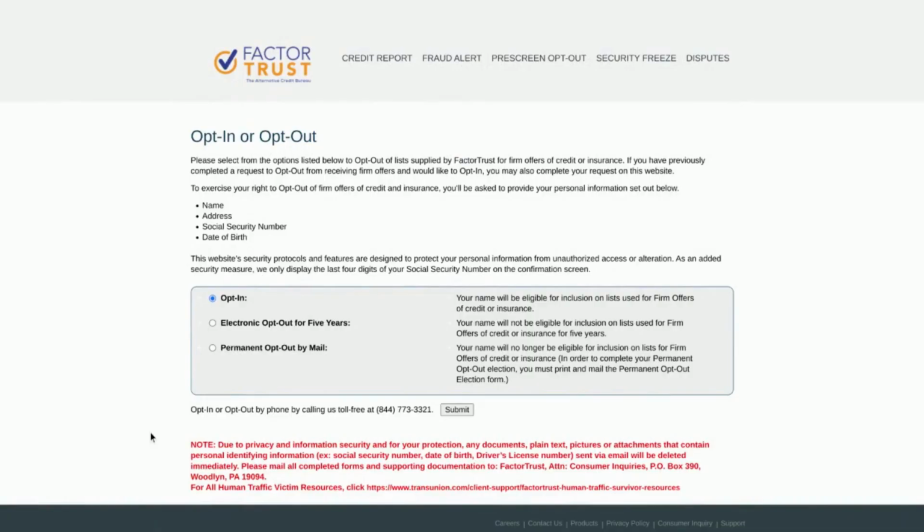So one of the first things you want to do is opt into Factor Trust and the pre-screen opt-out. Now, when you're opting into these companies, you're asking them to send your information to credit card companies and any firms out there that have credit and or insurance, so that you can get these offers in the mail, and you also can get the pop-ups, because that's all it is with the shopping cart trick. You're getting pop-ups.